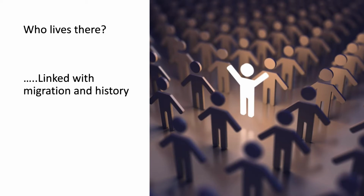The most important control on the character of a place is who lives there. All right, more than anything else, the most important control on the character of a place is who lives there. And that's going to have links with migration, so people moving in and out. It's going to have links with history. It's going to have all sorts of things. But that is the biggest single control on the character of a place, because that will link with levels of education and wealth and dominant religions and age and noise, and what kind of shops and services you find.